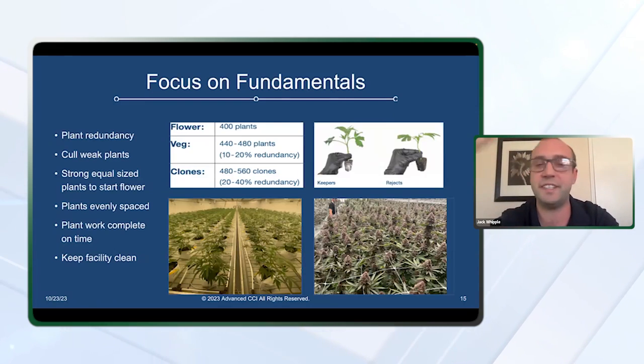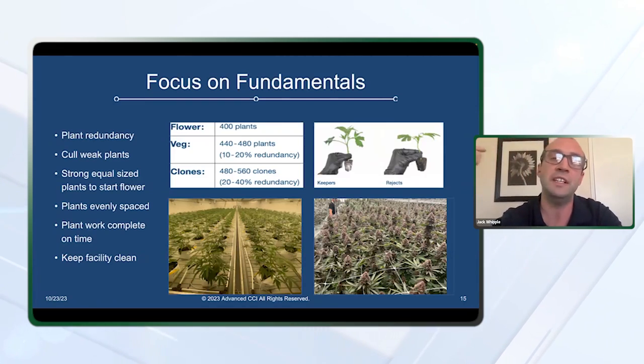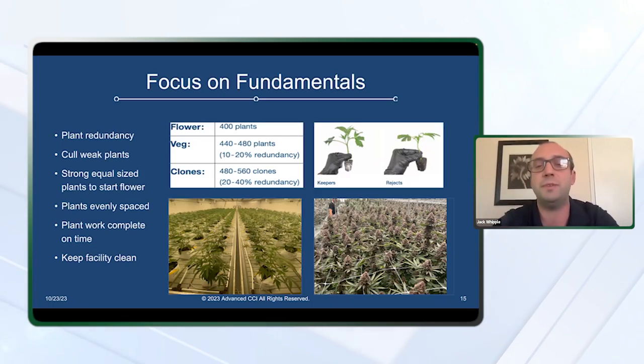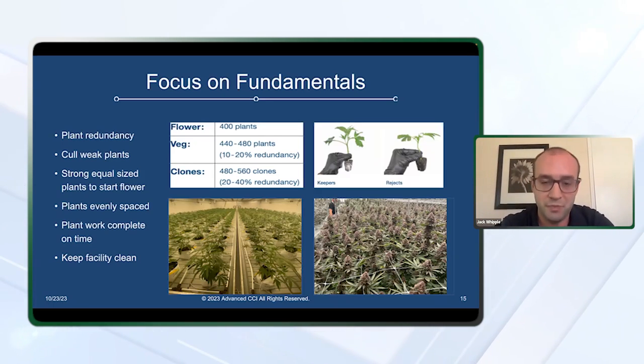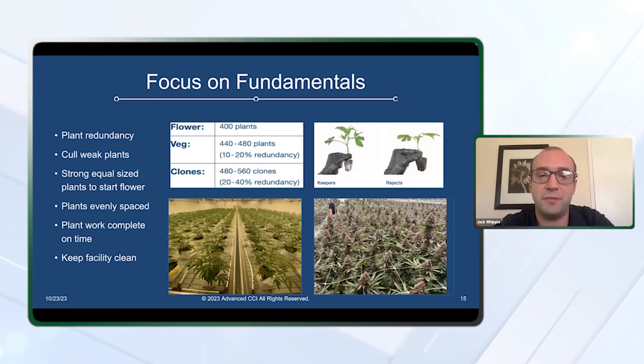If the team is really getting dialed in and you're having 99% success with clones, you have a great mother rotation and your cycle is strong, we might drop that back to 20% more clones and 10% more veg. But ultimately, the number one most important thing when starting a flower room, on top of the environment being correct, is just as you'll see in this picture right below here. These plants had just gotten loaded into this room. Every single plant on every table is very similar to the same size. So from day one, we're set up for success.